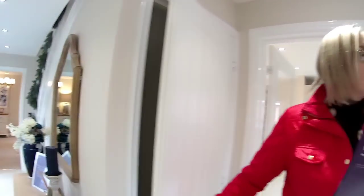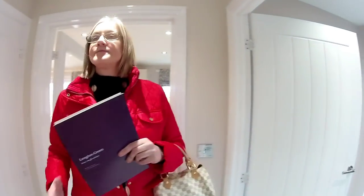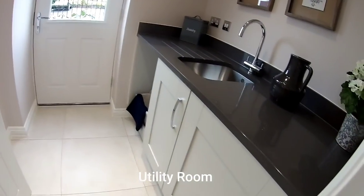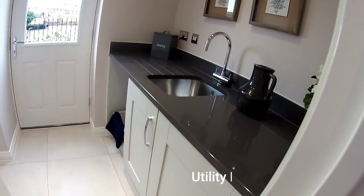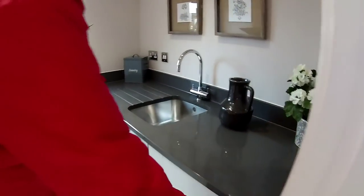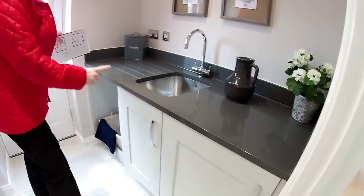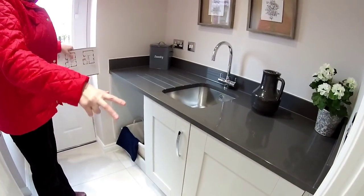Okay, we've got an understairs cupboard there. Very useful. It's got a light as well, and the alarm is in there. Bits and pieces. You've got the sockets there for the phone as well. So this is your separate utility room with your back door. You've got room there for two appliances. I mean, they've got an integrated washer dryer, but you've got space there for another appliance if you wanted two separate ones, and a sink.